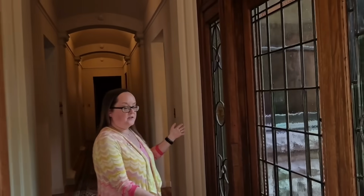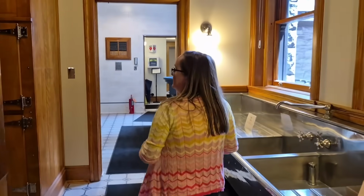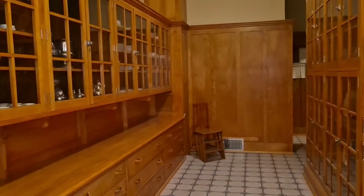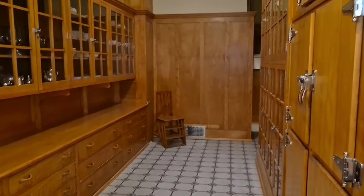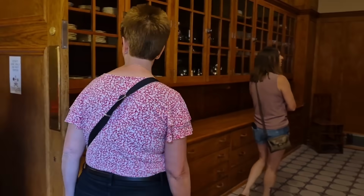This was the staff entrance. Not too shabby. We've actually come in this door once. So, the butler's pantry. A lot's been done in here. This was all torn up when I was in here. Mom, look at this, remember, it was completely stripped out.